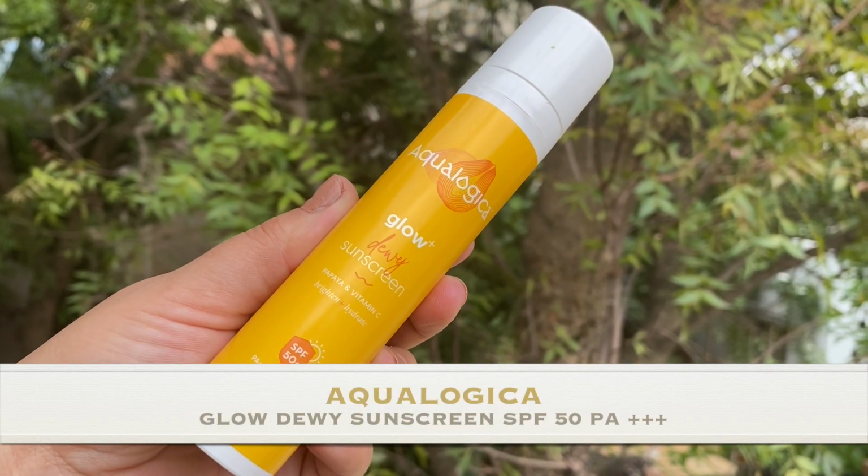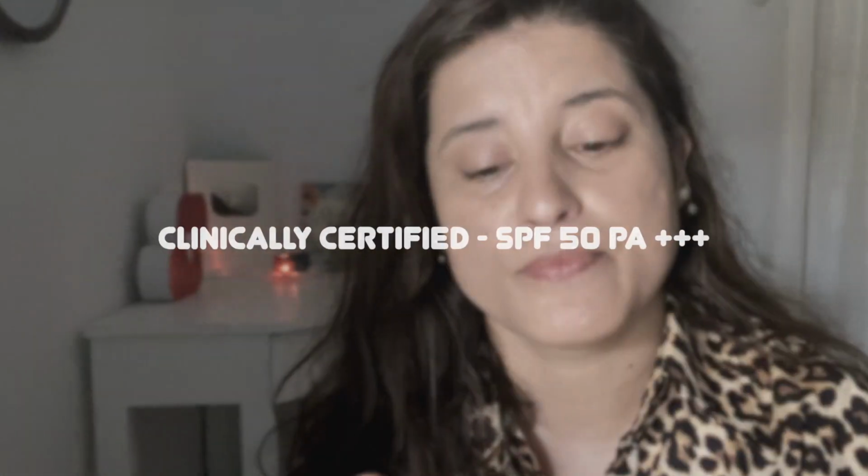I'm gonna apply the Aqualogica Glow Dewy sunscreen. This is SPF 50 PA++, and many of you were asking me to share a sunscreen which will be hydrating, brightening, and which will give you the protection because it is something certified. So this sunscreen is really good, it brightens up your skin and does not give you that white cast. You'll see for yourself. Right now I've done the 2-finger rule, and you see that instantly it got absorbed and it does not feel at all like white cast. It gives you nice glow.